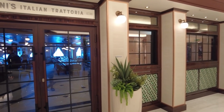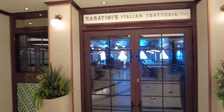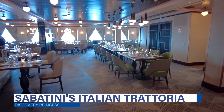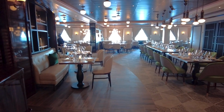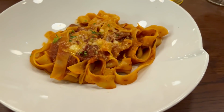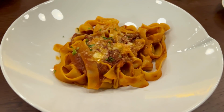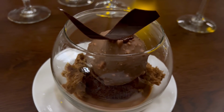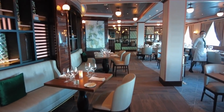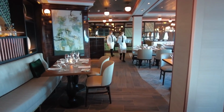One restaurant we did not get to try on our previous Princess Cruises trip was Sabatini's Italian Trattoria. This restaurant serves up all the Italian classics, including burrata, fried calamari, homemade pasta, and more. Of course, we couldn't pass up the tiramisu and dessert martinis either. The waitstaff here did a great job of accommodating our group of 10.